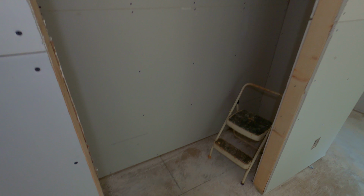But that's where my stackable washer and dryer is going to be, and then the water heater is going to be to the right of that corner. It's going to be a 50-gallon water heater. I always put the big ones in so people can take hot showers longer than 5 minutes. So I always go with the 50-gallon, a 50-gallon water heater.